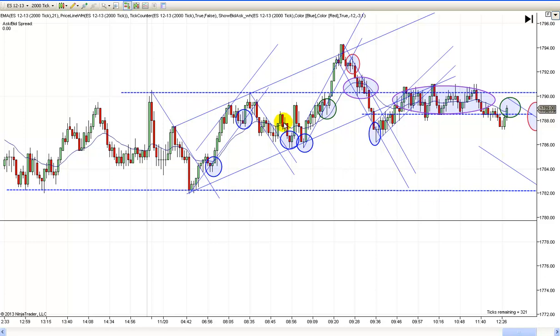And that's really like a little two-legged pullback right there on a smaller scale. You can go long right there. Might want to use a limit order, and it probably would have gotten filled at least right there at the top once it broke above, and maybe even one tick back in, but definitely at the top of the red bar. You could have got a limit order filled, but it didn't matter if you use a stop or whatever. Easy scalp. It comes right back, and then it bounces again.